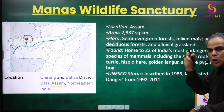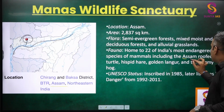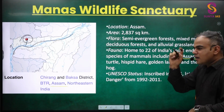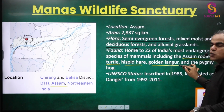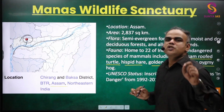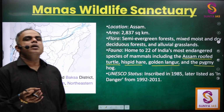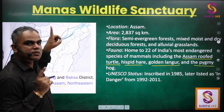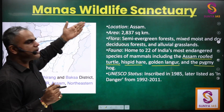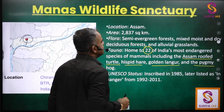Now, when I'm talking of fauna, it is home to 22 of India's most endangered mammals, including, this is where this gets interesting, including Assam roofed turtle, hispid hare, golden langur, and very important, the last one, pygmy hog. Okay. If you've seen the image of pygmy hog, it's the world's smallest pig. Where is it going to be found? Manas Wildlife Sanctuary. Okay. Or in fact, Manas National Park, right? So that is one thing that you need to keep in mind.